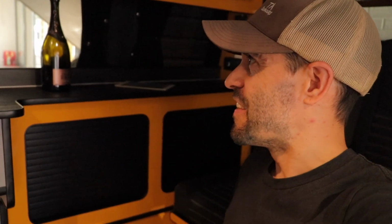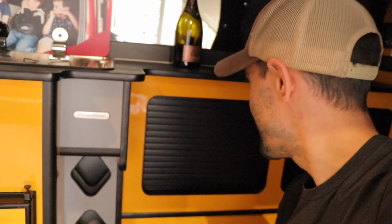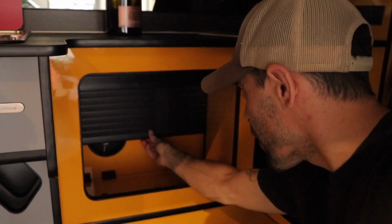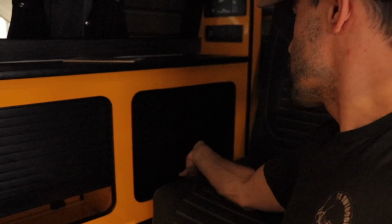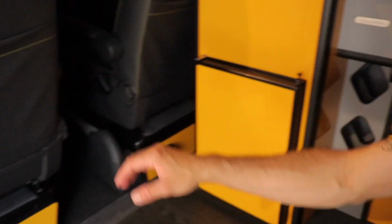So this one is quite a bit different to mine. This is the Le Mans version, I believe. So you've got a wine rack there. You've got more storage in here, and you've got access to your gas pipes and things like that. Again, more storage in here, and I guess that's your water tank. There's a table slot down there, so it's a slightly different layout. My table's normally up here.